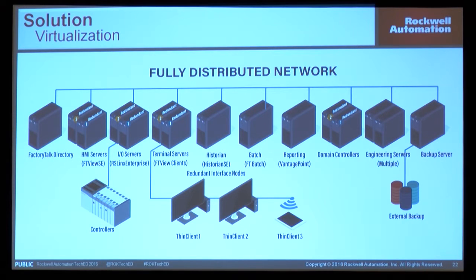So this is a diagram of their architecture. Rockwell best practices say that every application should have its own workload. So we're able to do this in the virtual world. In the physical world, it's too expensive to have that many physical servers. So with the virtualization, we're able to segregate everything as we need to.